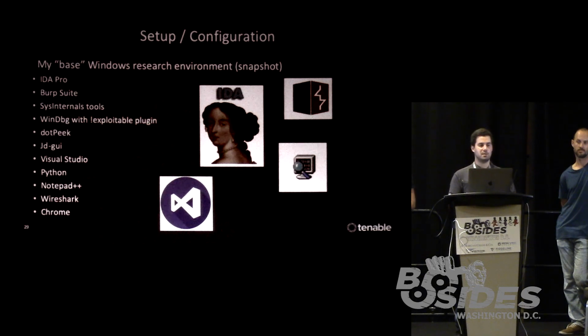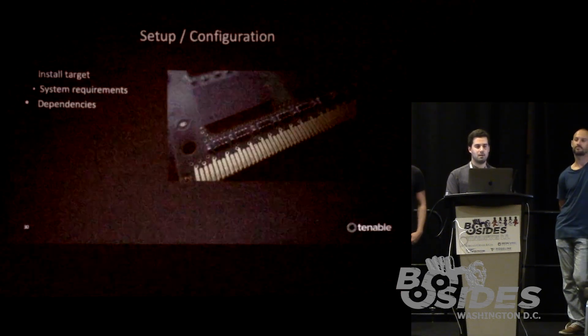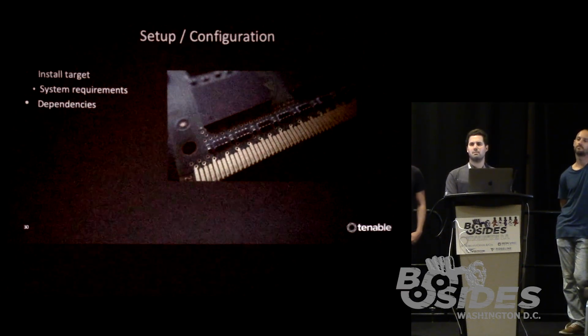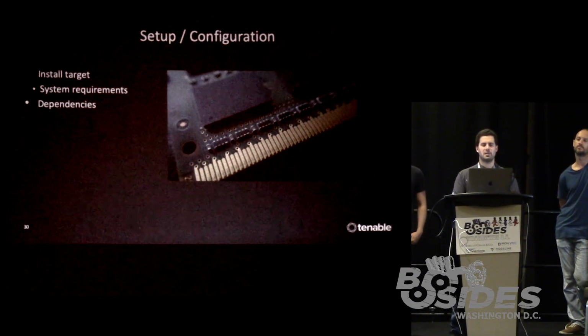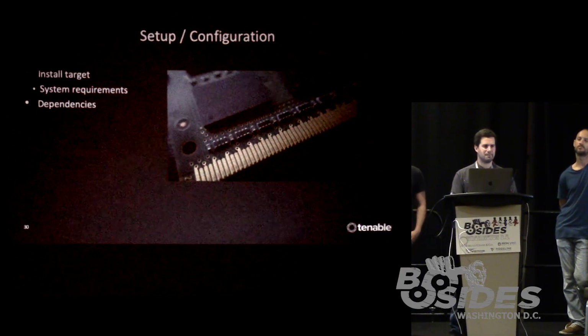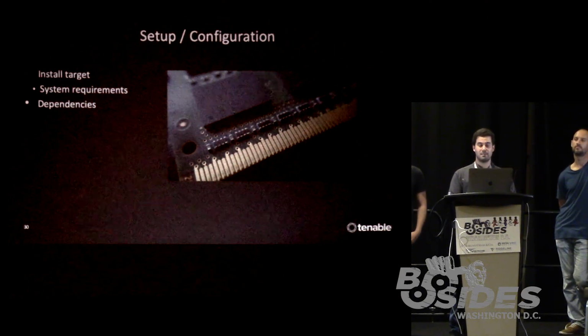I've listed out some tools I use for Windows, but I really love Visual Studio. Just have a good IDE to look at code and compile. IDA Pro, Burp Suite for the web, and have a debugger on hand. And another thing that might not be as obvious is just make sure you understand the system requirements for your target. Some of them require lots of memory, maybe more than your machine has.